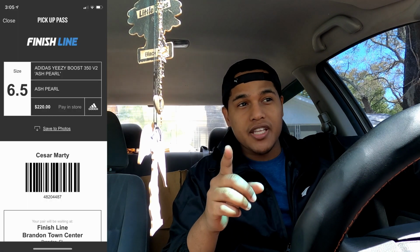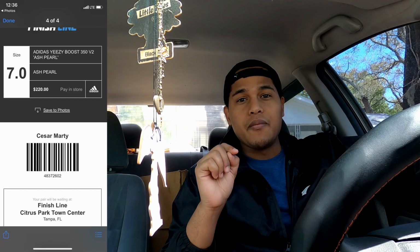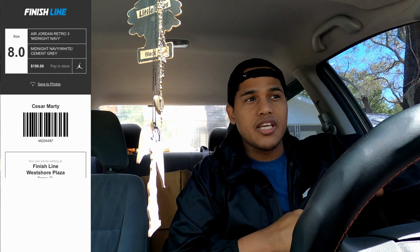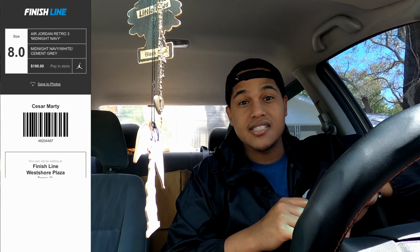However, we did win 2 raffles for the Yeezys coming out March 20th, and we also won the raffle for the Jordan 3 Georgetown in the size, I think it was size 8. For the Yeezys it was one size 7 and another one size 6.5. Those are pretty good sizes. We're definitely gonna buy those tomorrow. I'm gonna take the camera and record it when we go pick it up.